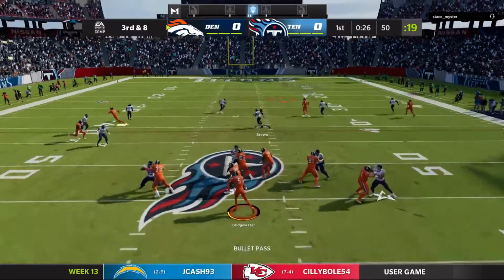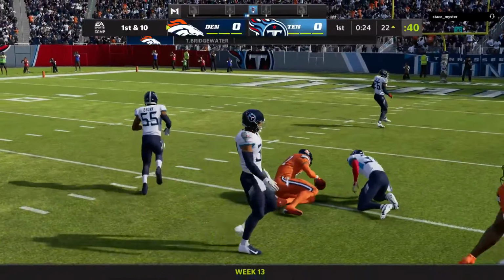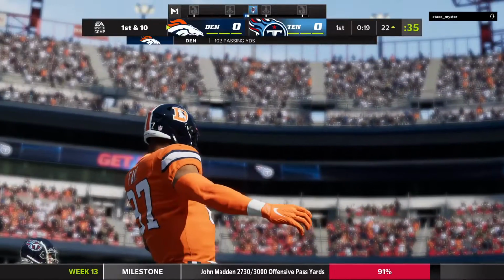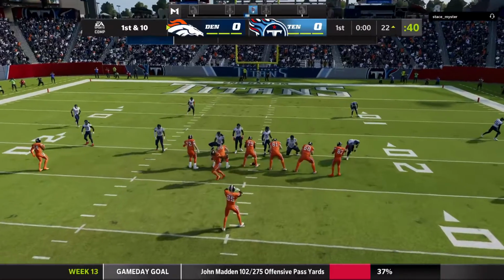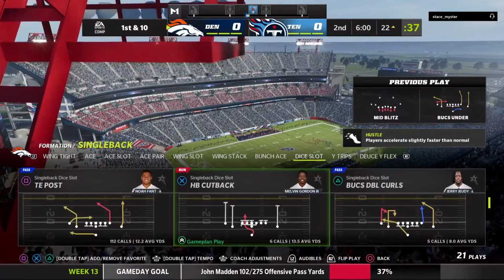Bridgewater now from the 50. This is Fant. Oh, what a catch. And he's going to have another 1st down as the tackle's made at the Titans' 22-yard line. And that's well executed there on 3rd down. And I love the confidence that they had to let their tight end try and find some space in the middle of the field, right in their quarterback's line of vision. And QBs love to make that easy throw, and they hooked up there for a 1st down.